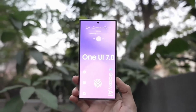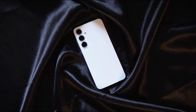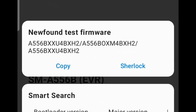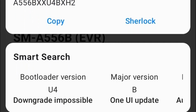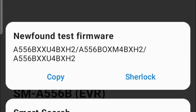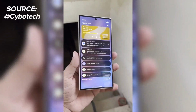Recently, the company has expanded its testing to include the Galaxy A55, adding it to the list of devices undergoing trials. A new test firmware for the European version of the Galaxy A55, model number SM-A556B, has been found on Samsung servers via Lindy-Renal 2. The firmware, version A556BXXU4BXGA, shows a change in the fourth letter of the build number from A in the current official firmware, A556BXXS4AXC3, to B.